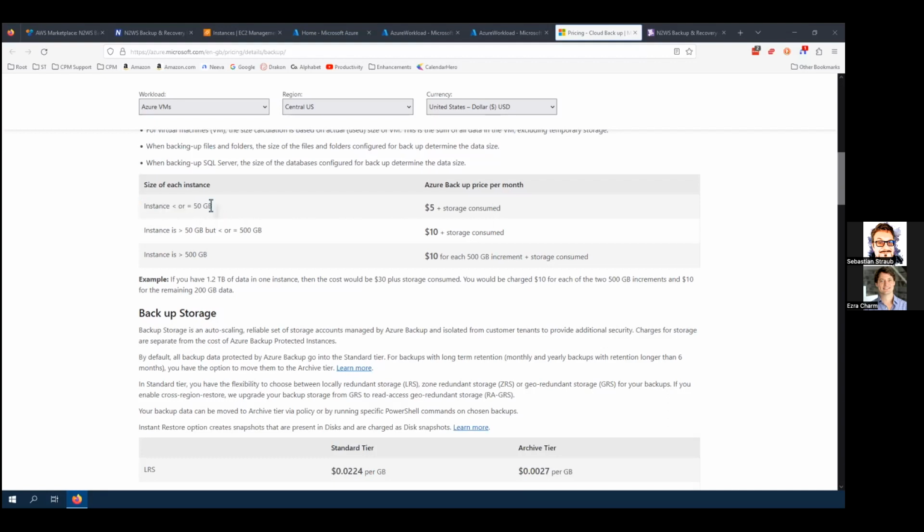I'm going to go out on a limb and say that the vast majority of your production instances are probably bigger than 50 gigs. More likely, you're going to be in this tier right here. Well, now the price doubles. That's just the privilege to perform backups. You're still going to have to pay for the backups themselves, the storage consumed. And if an instance is even bigger than 500 gigs, not unheard of, you're going to be in that third tier. They're going to charge you $10 for each 500 gig increment.